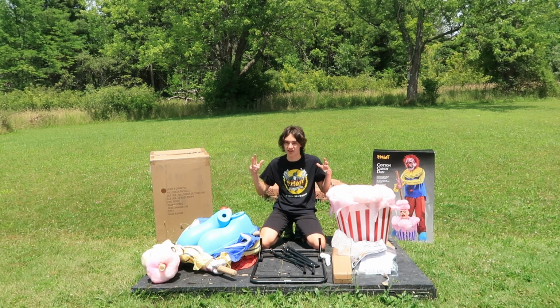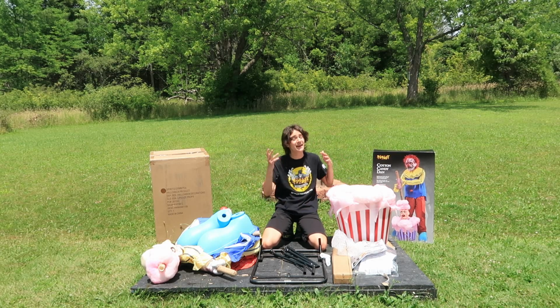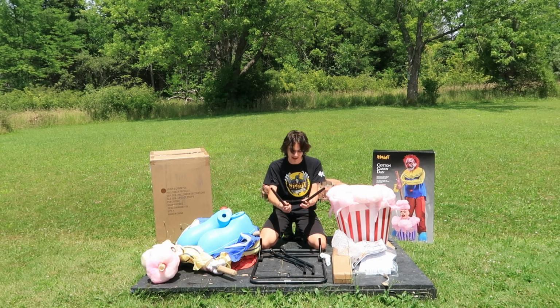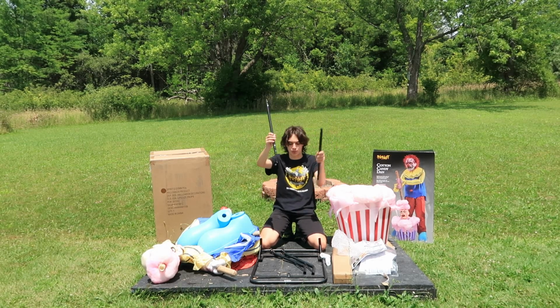He kind of only has a couple of really large pieces, which again, I guess is why he has such a big box, but that should just mean that he has a simpler setup since he doesn't have that many parts. For the first step of the setup of Cotton Candy Dan, you're going to grab these two lower support poles that are labeled A at the bottom with these stickers.